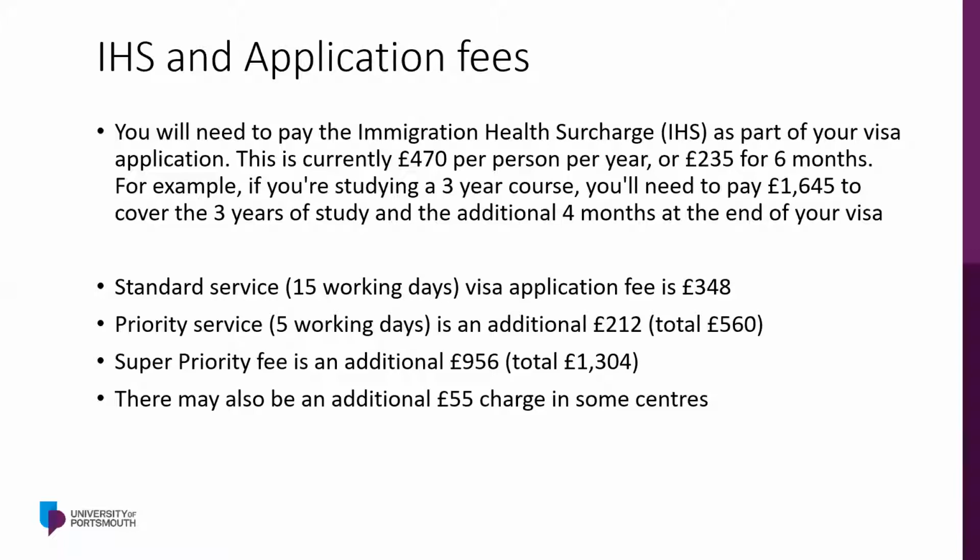In terms of the visa application fees, they are cheaper back in Nigeria than if you're applying in the UK. So the standard service, which is currently 15 working days, has an application fee of £348. Priority service, which is 5 working days, is an additional £212. And super priority is an additional £956. You may also find that there's an additional £55 charge in some of the centres.